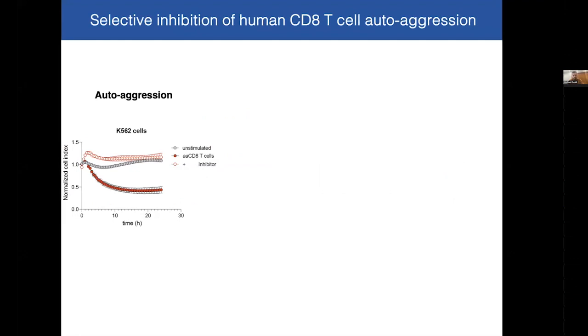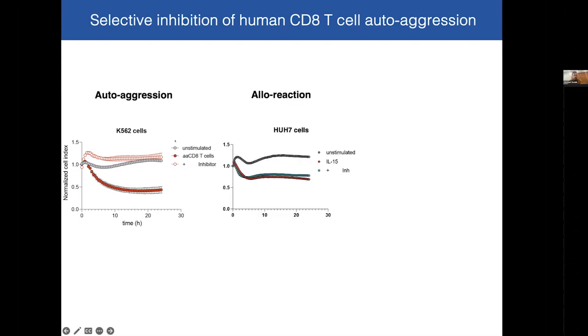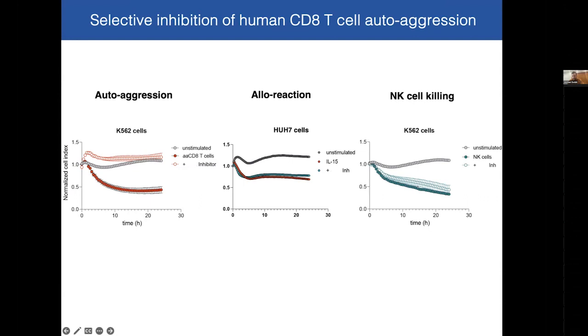So what we also found out is that we found a specific inhibitor that can block this specific killing machinery of autoaggression. By other experiments that we have performed, we could find an enzyme in a signaling cascade of these T cells that when we block it, then we can prevent autoaggression. And this was specific for autoaggression because when we go back into our allogeneic system and use this inhibitor, then it was not effective here, showing us that we have here an inhibitor or a regulator that can discriminate between these two cytotoxic modes of action. And antigen-specific killing is not affected.